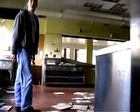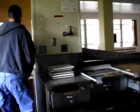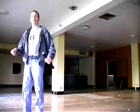Here's the kitchen from this area. This kitchen used to serve both wards. These are two separate wards, and they had a freight elevator that went down to the main kitchen. We're actually in a separate ward now. They're split in half. Right here's a dividing line. Back in the day, that door wouldn't be open. They have to keep the patients separated.